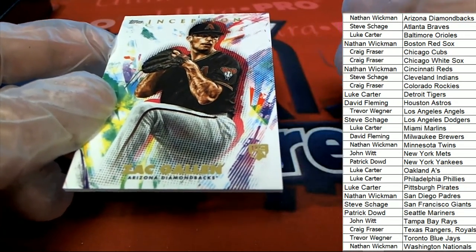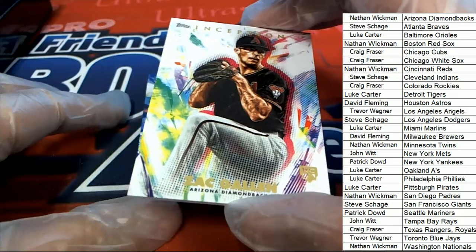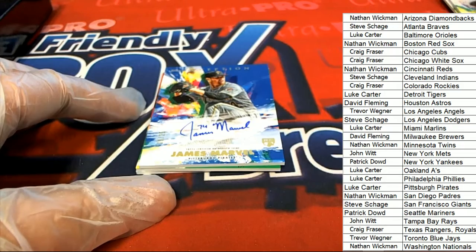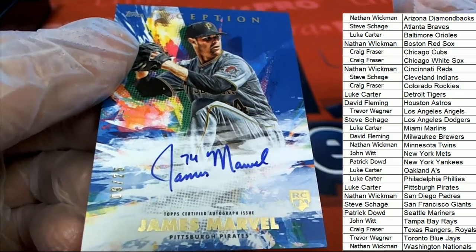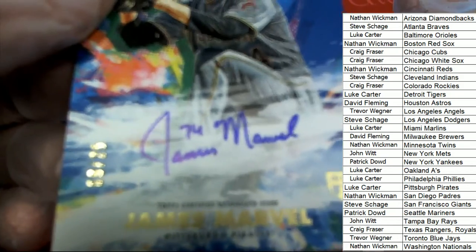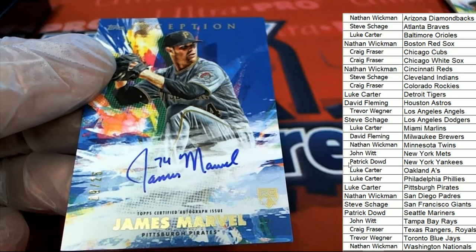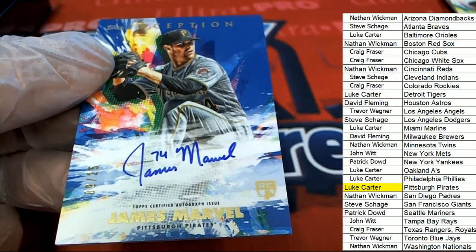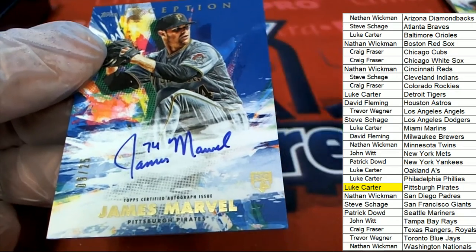And our hit coming out of here in Inception Baseball is a Pirates James Marvel auto rookie, numbered 9/25. Marvel for Luke C. And that is a really good rookie, low numbered rookie auto.